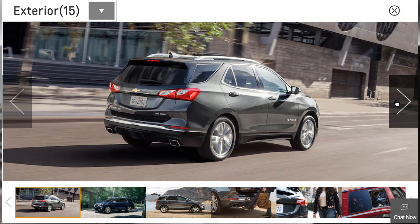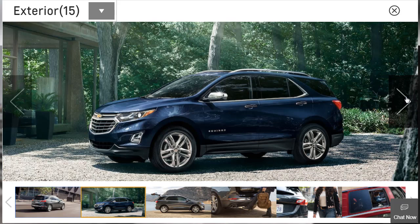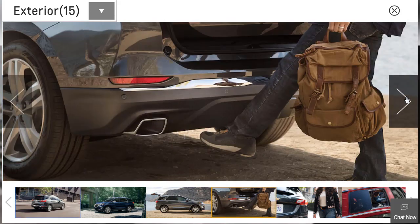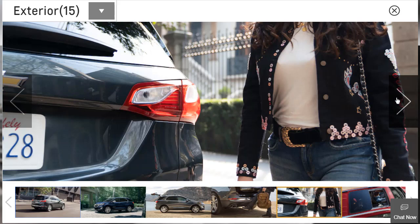Take a look at it. The Equinox looks good. It's been refreshed. It's got a nice little look on it. I like the exhaust coming out the back. The shape is nice. It's an attractive vehicle. They're showing it in all the different colors, and it looks great. Here they're showing you the optional power liftgate, which the Premier will have. Hands-free liftgate is what they call it.